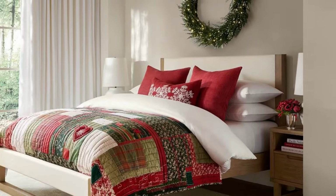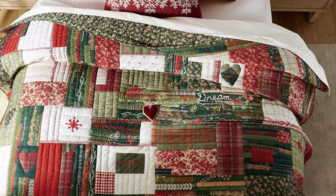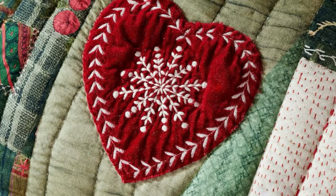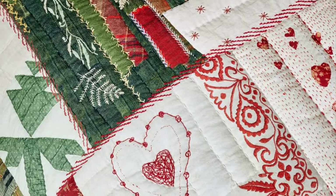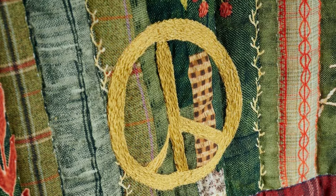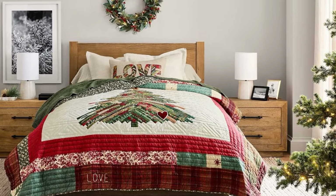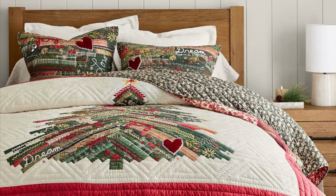And first up is my favorite, the reversible Love Collection. I love all the fine details on this patchwork quilt. Versatile this collection is. On the back side, you can use this green pattern all the way into January.